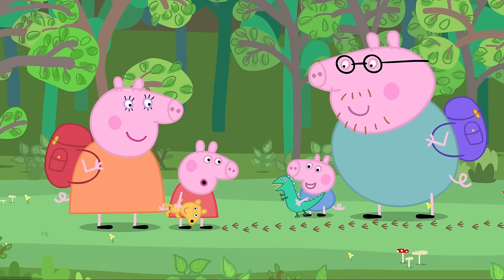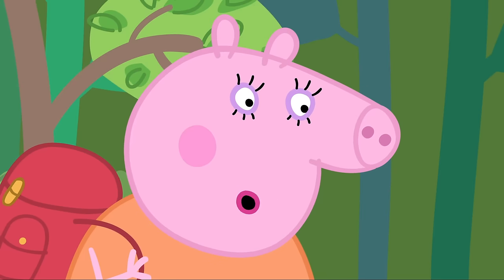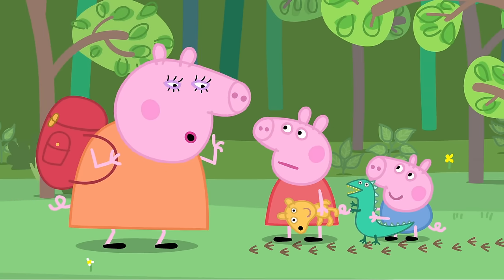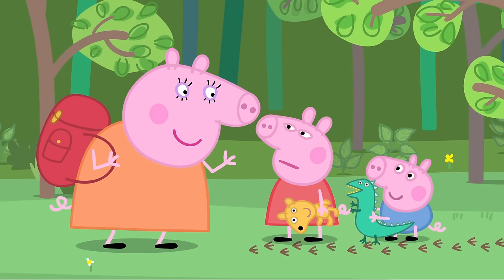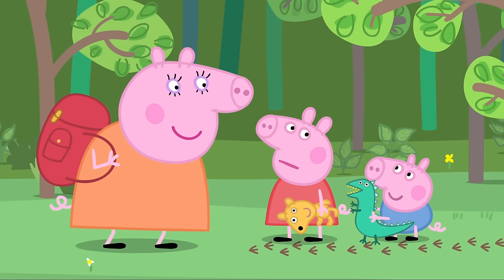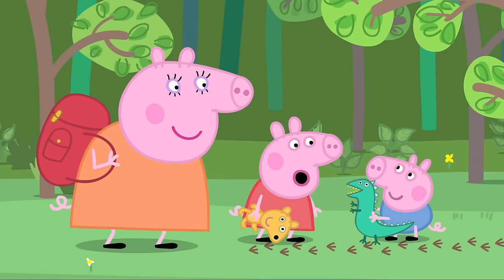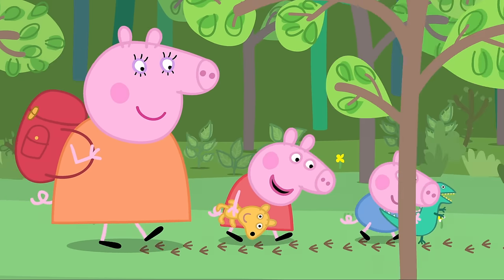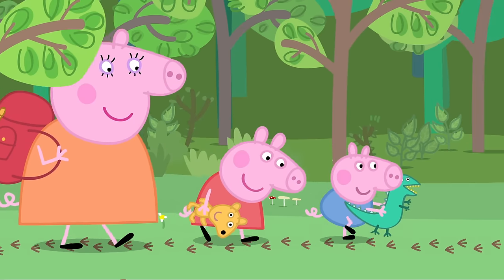Oh, George. They're not dinosaur footprints. Let's follow the footprints and see who made them. Yes! Shh! We have to be very quiet so we don't scare anything away. Yes, Mummy. George. Shh! Shh! Peppa and George are following the footprints.